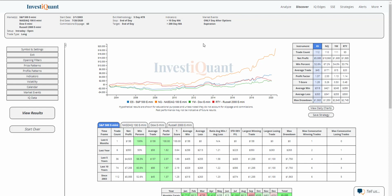Historically, we've got 112 samples in the ES, pretty similar in the NASDAQ and YM, 110 and 111, and the Russell a little bit less at 93, but pretty good sample sizes overall between the four instruments. And looking at the win rates, you see the ES, YM, and Russell long-term win rates going back to 2003. You can see that up here on our start date. They are pretty neutral, looking back that far.